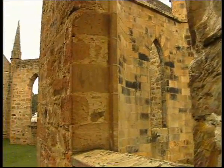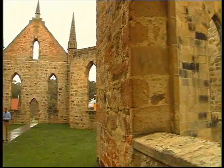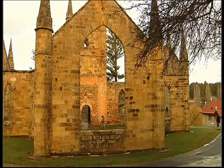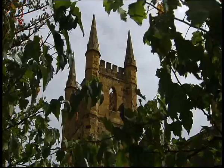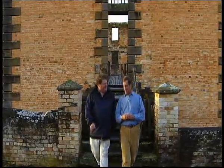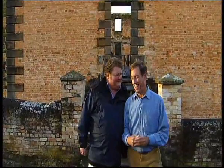Hardened prisoners they may have been, but they still went to church here in this Roman Catholic cathedral. Yes, this was the Roman Catholic chapel, and religious instruction, of course, was very important to the reform process. And Sunday, of course, was the day that they all got a clean shirt.